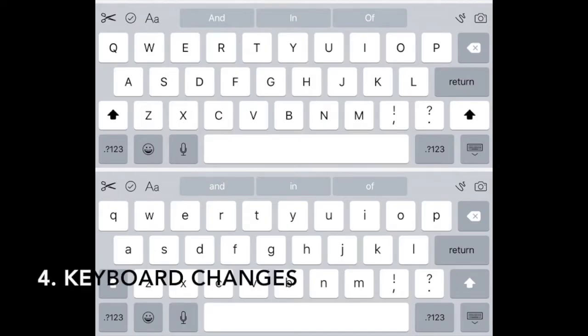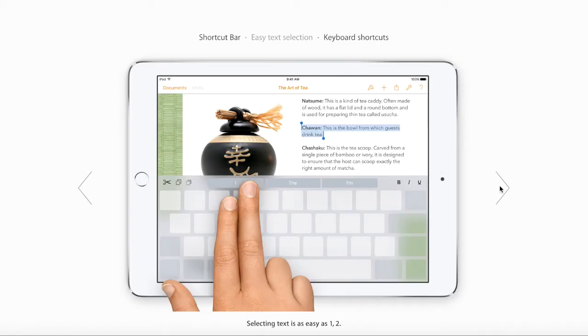Next up, keyboard changes. The keys automatically change from caps to lower depending on whether or not the caps button is pressed. This is great if you ever had trouble distinguishing if the caps button was pressed in the past or not. On top of this, you can now use 2 fingers to turn your screen basically into a trackpad to select words or to copy and paste. You can do this on both iPhone and iPad.